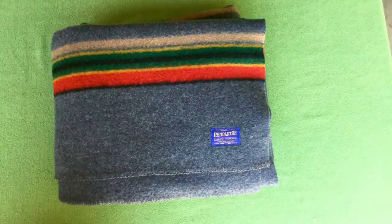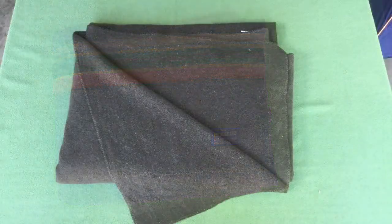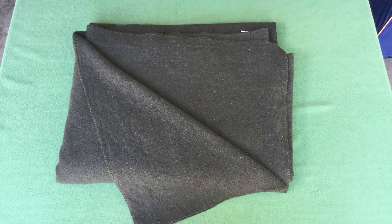For most summer camping trips, we just take two wool blankets for cover. Ava uses this heavier Pendleton Yakima Camp blanket that retails for $170, but can be purchased on eBay for less than $100. I prefer to use this lighter army wool blanket that costs about $20.